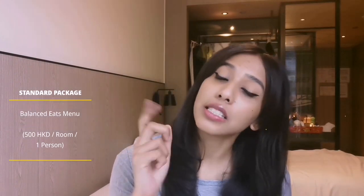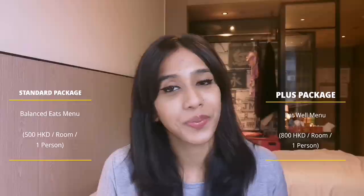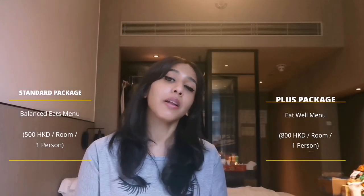As the standard, they serve balanced eat meal. For Plus, they serve eat well menu. So if you book for the Penta Plus package, you get a better meal supposedly, and you got a room in the higher floor of the hotel. Penta Plus package quarantine costs 800 Hong Kong dollars per night. So it's 300 Hong Kong dollars difference.